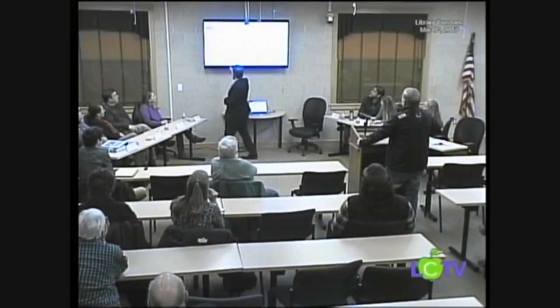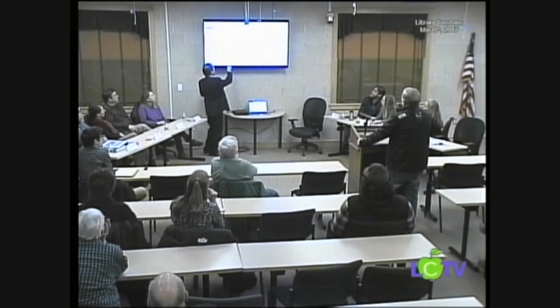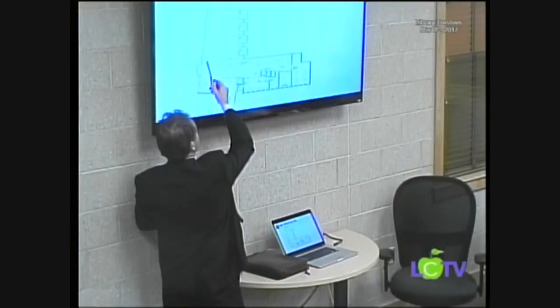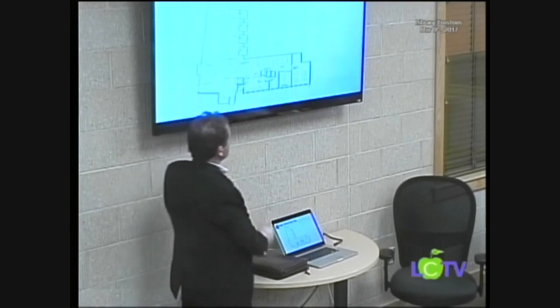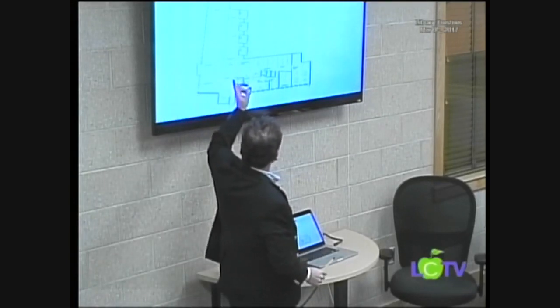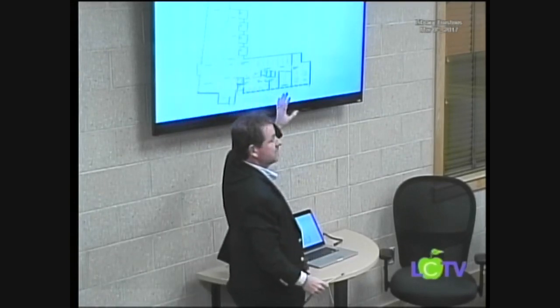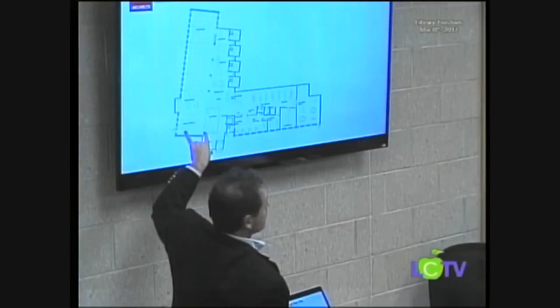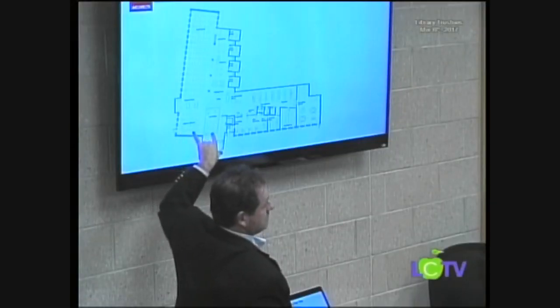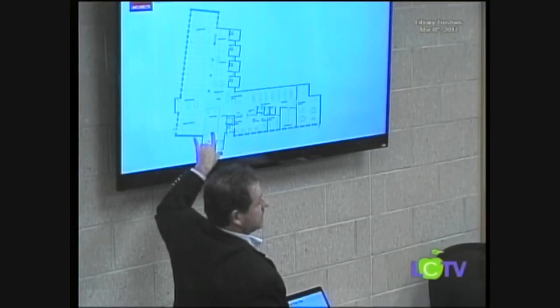If you take a look at this plan here, I know it's a little hard to see, the book stacks really sit there on the upper floor. There are also books, magazines, CDs, books on tape, along in here. So on the left-hand side, from where your hand is now to the top of the screen, that's all stacks. That's all stacks, for general circulation. That's right, for the adults department.